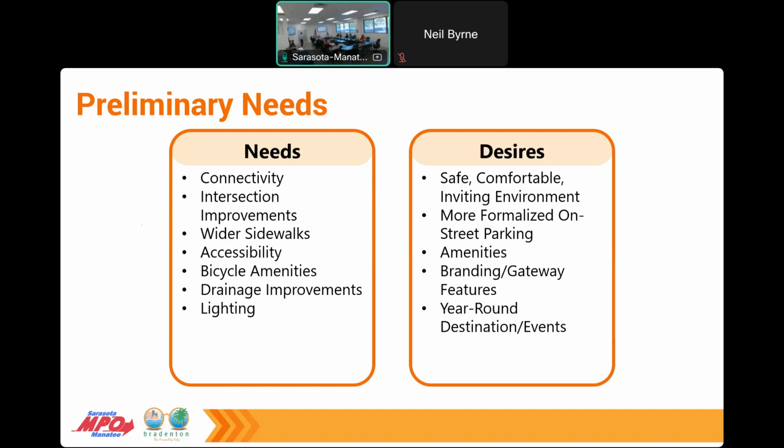Needs, things like connectivity, talked about not just sidewalks, as that's part of it, but looking at the idea that our study area is just south of downtown Bradenton, but could you transition that network, that grid pattern, at least from a crossing standpoint, south within the study area, especially on 9th and 14th, to create that cross connectivity over those major thoroughfares through the study area.